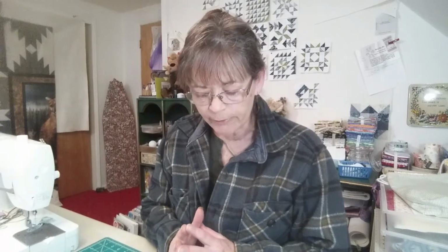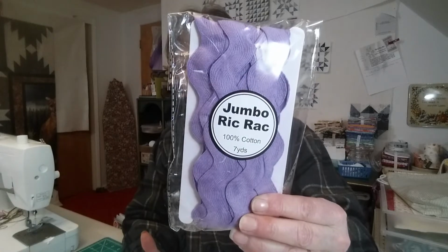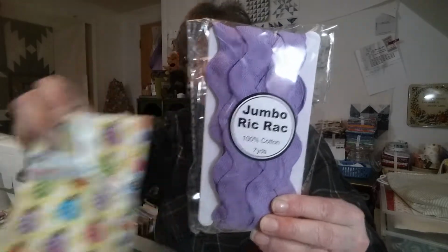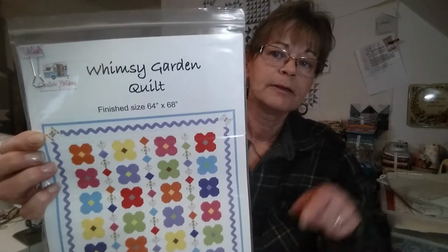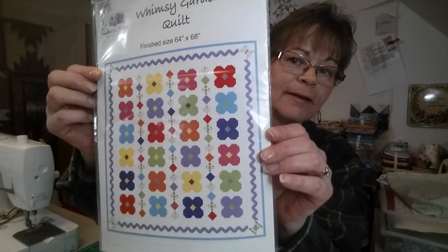I don't know what that stuff usually goes for, but okay. I'm looking for the rickrack. Here's, wow, look how big that rickrack is. And it's purple, and I love purple. And look, it'll really go with those. And here's the pattern. And see, the pattern has rickrack around it. And this pattern is 6468. That's pretty.